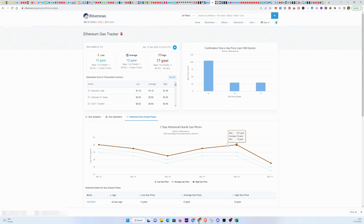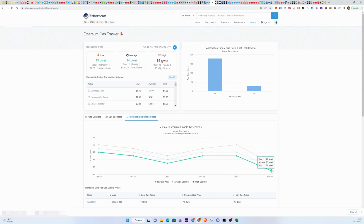There's been a lot of Binance FUD going on recently. People have been withdrawing their tokens off the exchanges, and there seems to have been quite a lot of action going on on the Ethereum mainnet. You can see the averages have been quite high, but because this is the weekend, Saturday evening, you can see that it's much more stable, much lower.